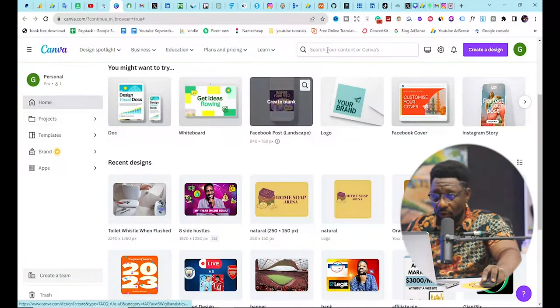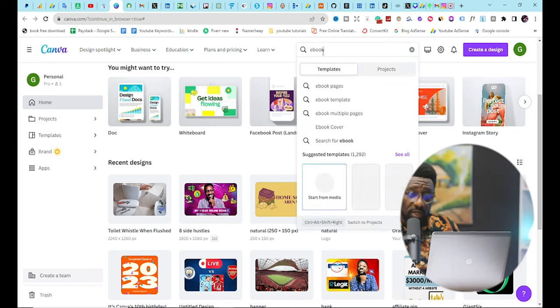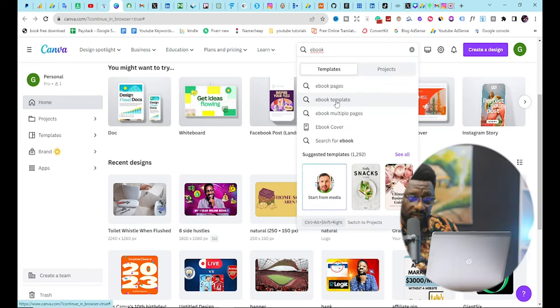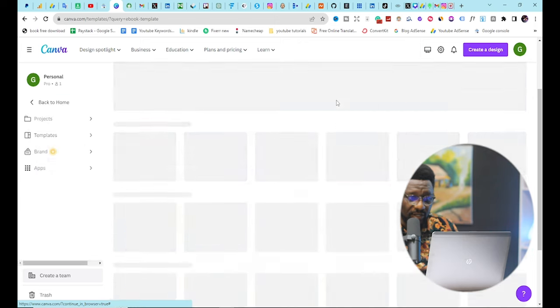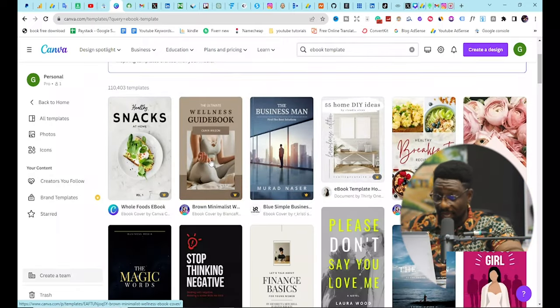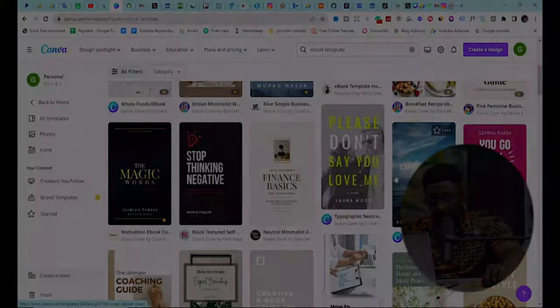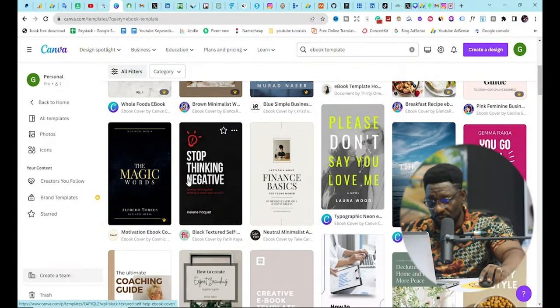Go to canva.com. On canva.com, all you have to do is go to the search and put ebook. It's going to show you the ebook template just here. And then I just click on ebook template and I can see every other template, high quality ones that will pop up. And you can see here different niches you can just choose. For the purpose of this, I'm going to choose this one, Stop Thinking Negative, because I want to do something around motivation. You see how this pops up together makes you a lot of money.